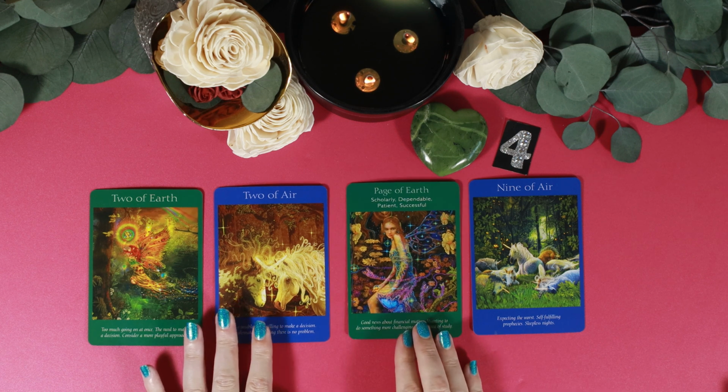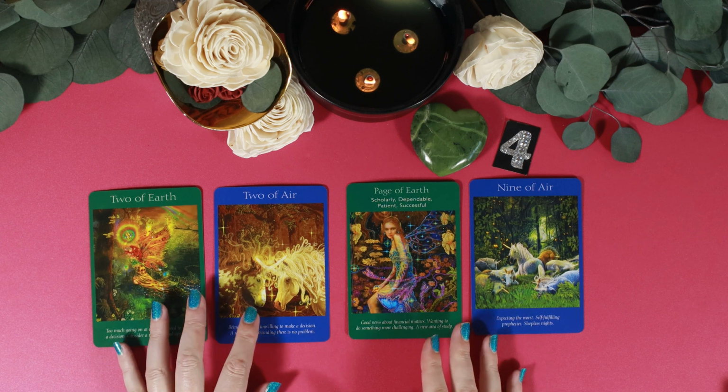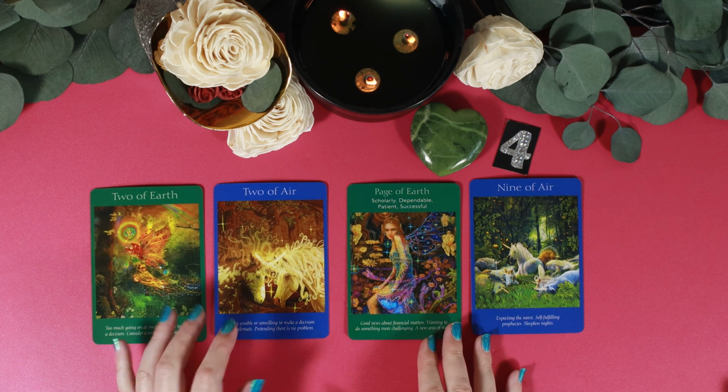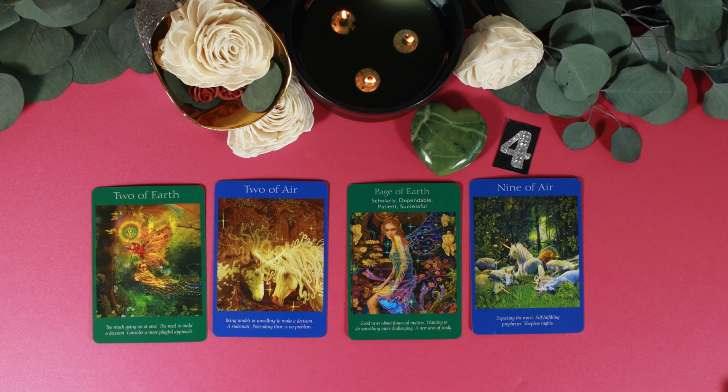So you may be a sign like a Libra who needs something like balance, or you may be an earth sign like Taurus who really could use a little bit of air energy to move forward and get out of the rut a little bit, and then earth energy to feel grounded.